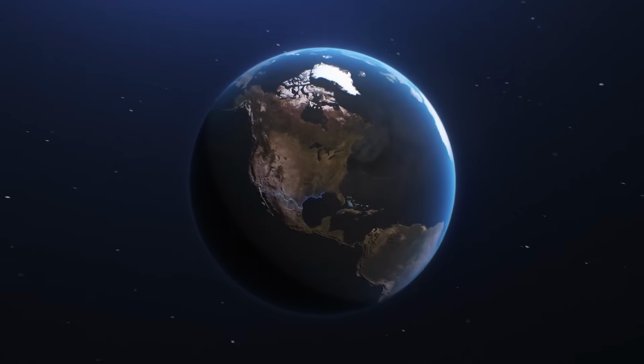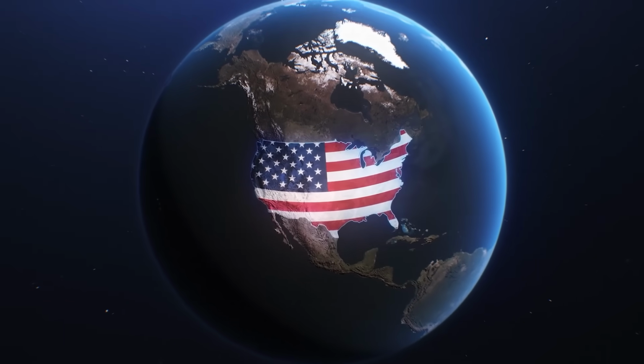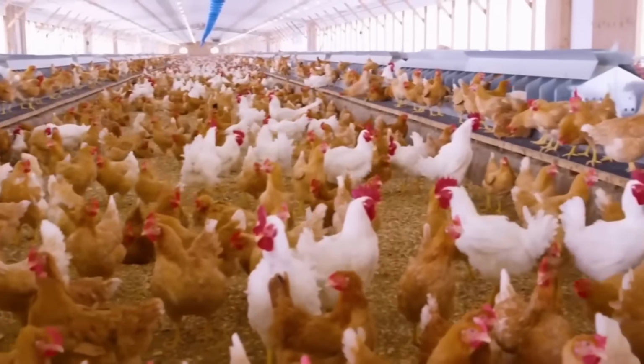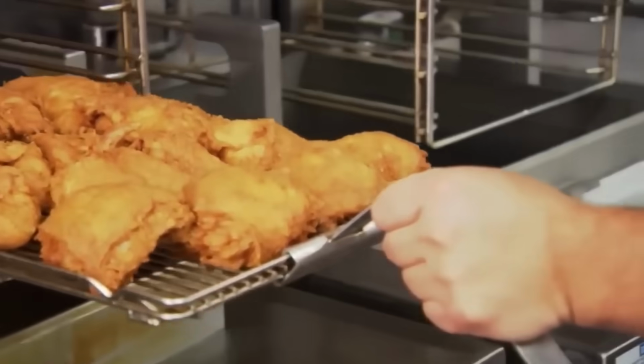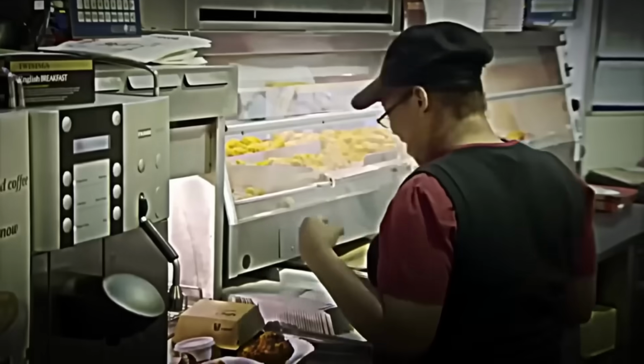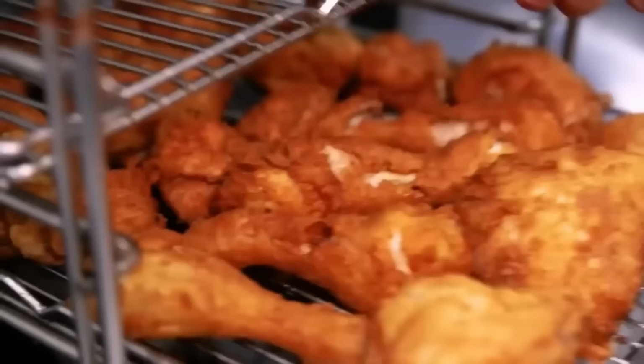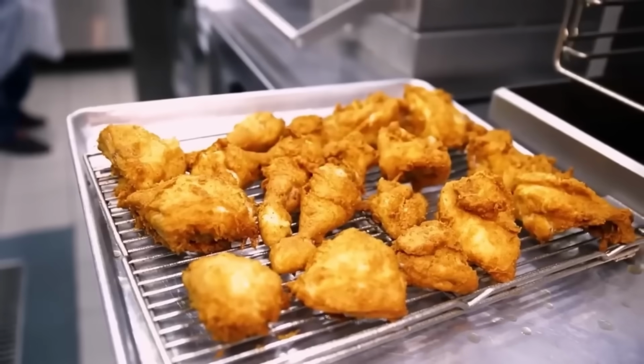Well, today we'll travel to the United States, home to one of the largest chicken meat factories on the planet, where over 10,000 birds are processed every hour, ready to be transformed into the wings, thighs, and breasts that millions of people eat daily. So get ready because you're about to discover how chicken meat is mass-produced. Let's begin.